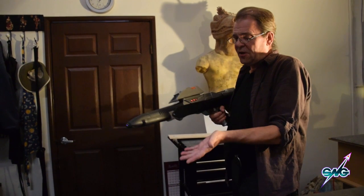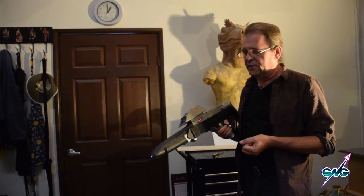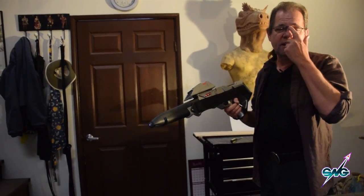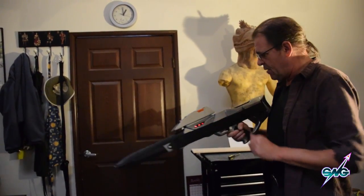So here's the gun. It's all finished. Really, I want to thank Hank Zimmerman for sending this wonderful gift. Of course, this is a totally authentic gun from the molds, actually used in Star Trek: The Next Generation First Contact movie. So power indicators are on.